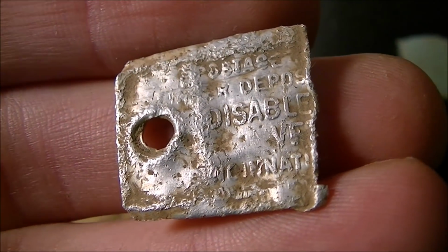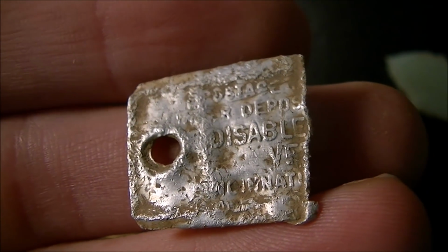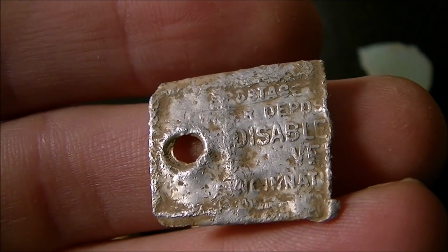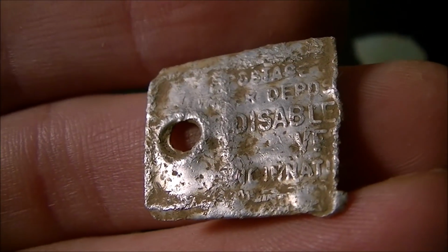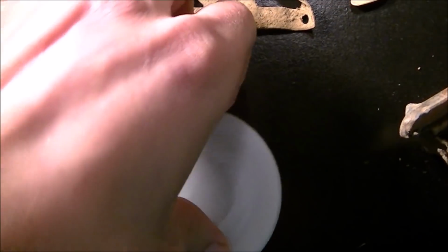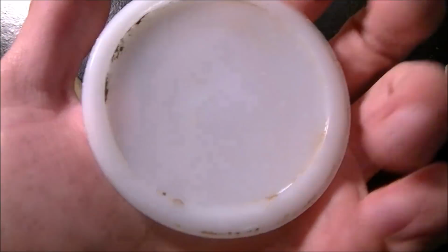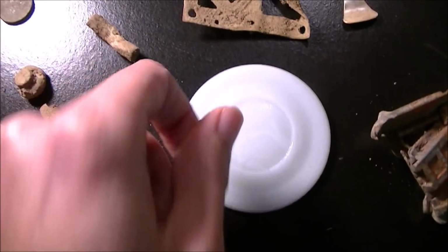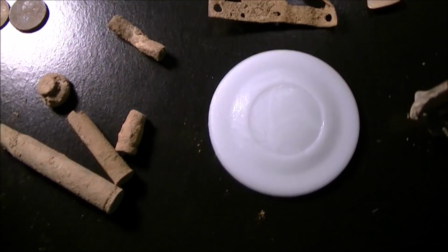I had that piece of a disabled veterans tag. Now, I found one or two of these in the past, and I believe they were copper, so this must have been as they were being phased out, being made out of aluminum. And got one really nice mason jar insert. Still had the zinc attached to the back, which is why it rang up on the detector. Really good shape on that one. That was out in the field between the house and the cemetery.